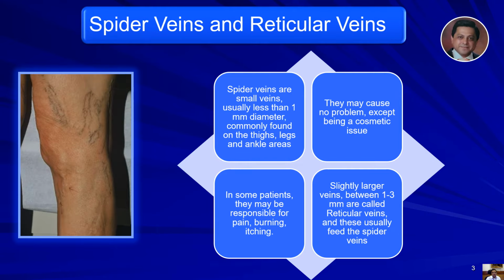Now, varicose veins can be of different types. The most common which are seen are the spider veins and the reticular veins. Spider veins are tiny veins, usually less than 1 millimeter in diameter, commonly found on the thighs, the legs, and the ankle areas. In most cases, they cause no problem except being a cosmetic issue. However, in some patients, they may be responsible for pain, burning, or itching.